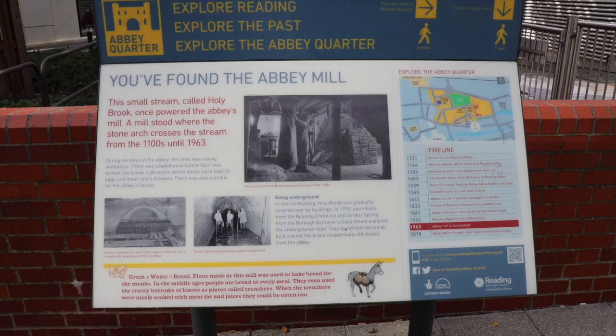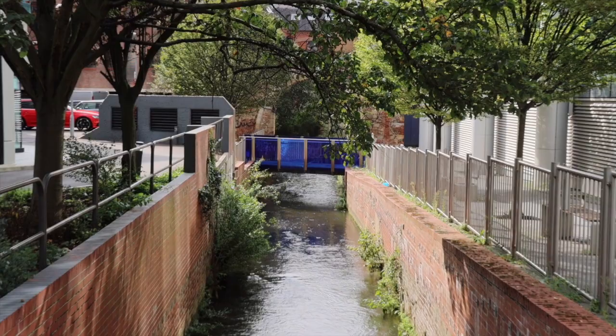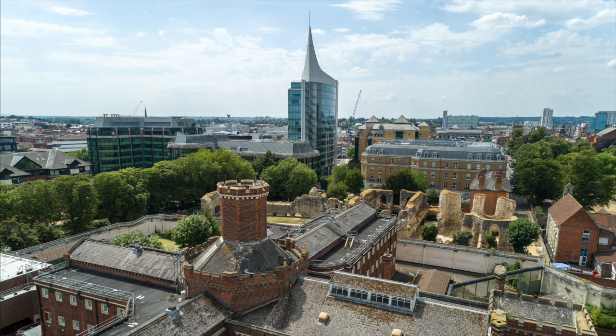Moving back along the Kennet and then across Abbey Square, we follow the Holybrook down beside the Blade. The Blade itself was completed in 2009. It is the tallest building in Reading, standing at 86 metres high, and is visible from all the main roads leading into the town. It looms over the Abbey Quarter, but was considered by the planners to provide an innovative design solution to the redevelopment of the existing site, which was constrained and poorly laid out.